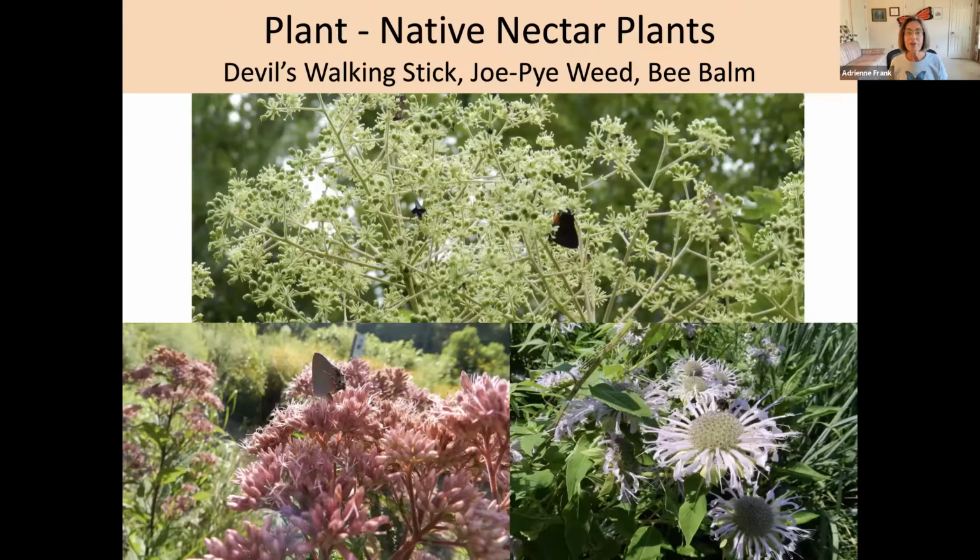We have devil's walking sticks planted in our yard because we know how important the flowers are for the pollinators, and also the berries are for migrating birds. Joe Pye weed down here has a red banded hairstreak on it. And this lavender monarda is a really great plant for attracting insects.